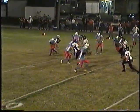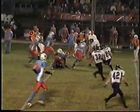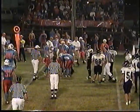Sends the man in motion. Fakes the handoff, keeps it himself. He's going to get close to the first down, and he'll be brought down after almost 14 yards. There's a flag. Stop made by Panther number 11.